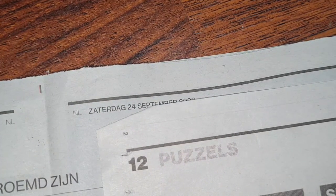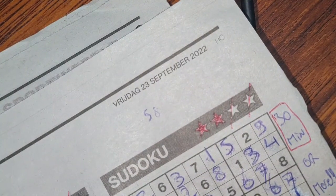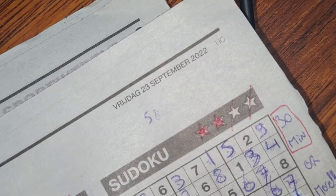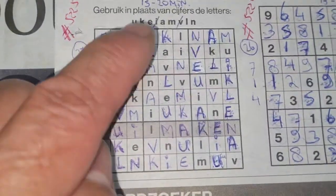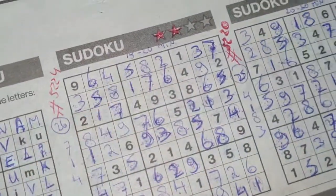Told you in this Saturday edition we have no extra puzzles, so I've decided to solve the rest of the puzzles in yesterday's newspaper, Friday September 23rd 2022, and we have one puzzle left because I've done two puzzles before for today, the letter Sudoku and the 2-star Sudoku.